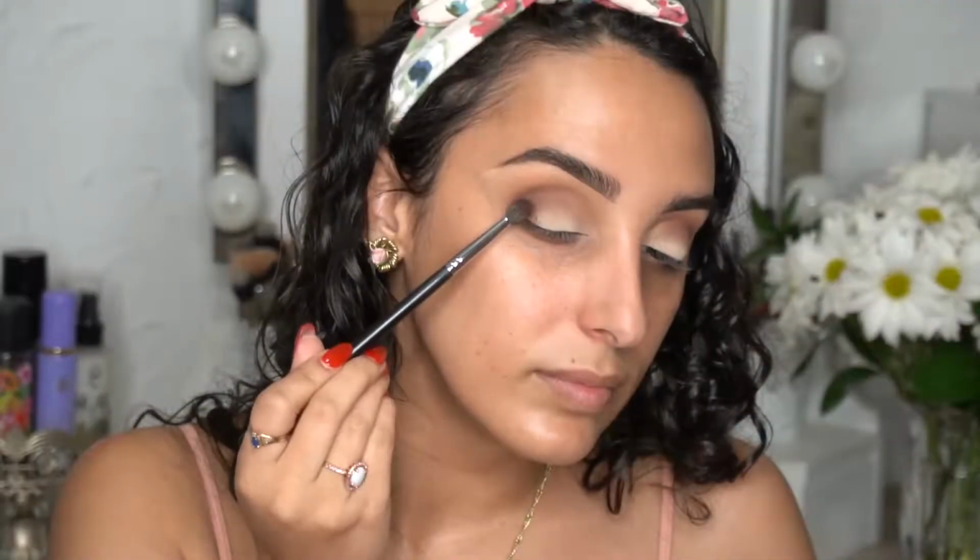And then lastly, I'm going to apply this dark brown right here. I didn't want to go to black today just because I didn't want to give it that same depth. I wanted it to have that feeling of still kind of being a lighter look. So I'm just going to use this neutral brown, and I'm applying that with the Morphe M506 brush.